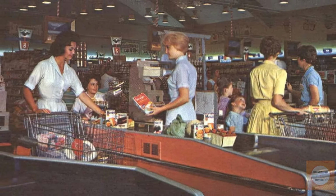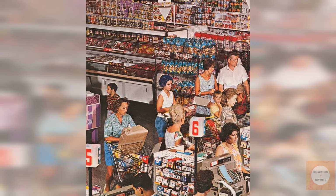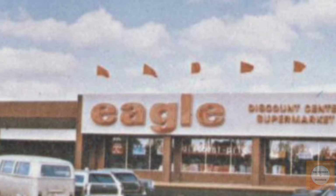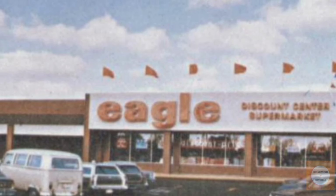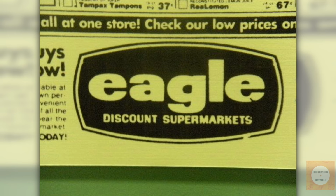Shortly thereafter, Eagle began to face challenges, reporting a net loss of $1.5 million in 1999, which was attributed to increased competition. This led to a gradual decline, with stores closing one by one. By 2003, Eagle ceased all operations and closed its remaining stores. However, the Eagle name lives on in a couple of Eagle Country Market stores still operating.